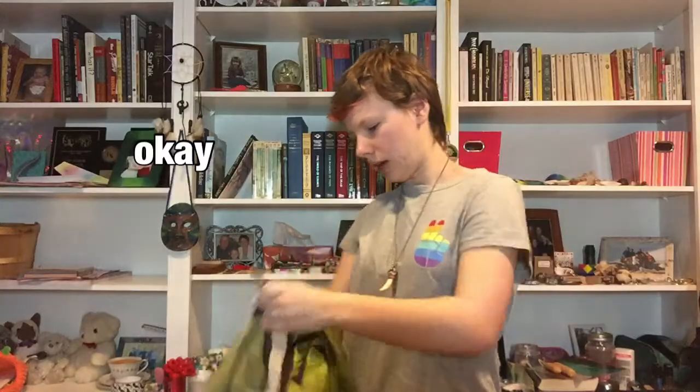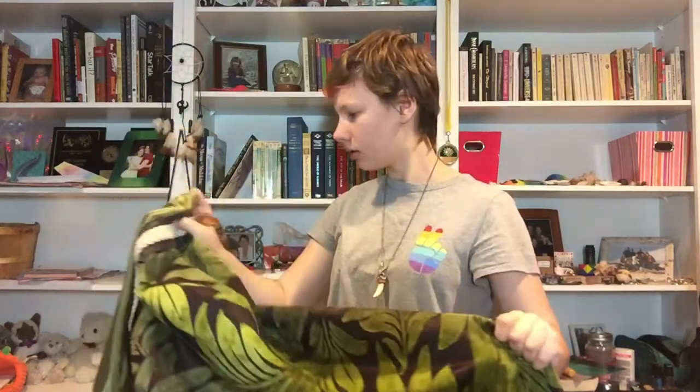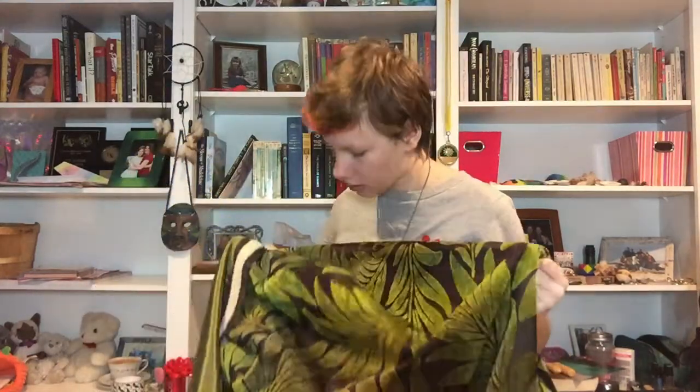So I have no shortage of leaves, but I have another idea, I think. This guy is a dragonfly pin that I got from, I don't know, somewhere. I think that matches rather nicely. Okay. Alright. Yeah, I think we can do this.